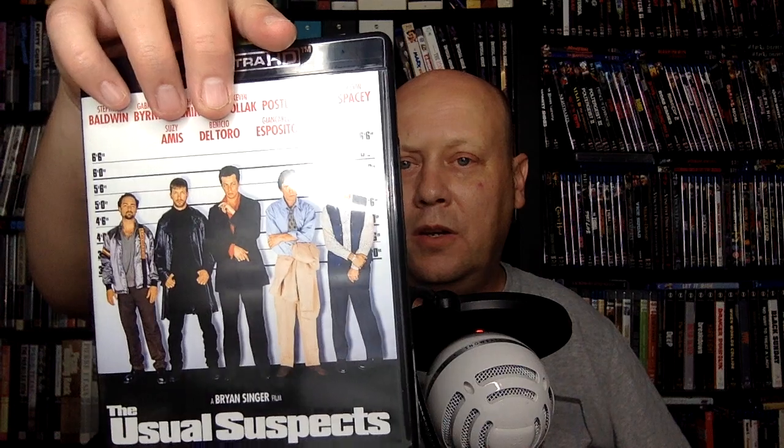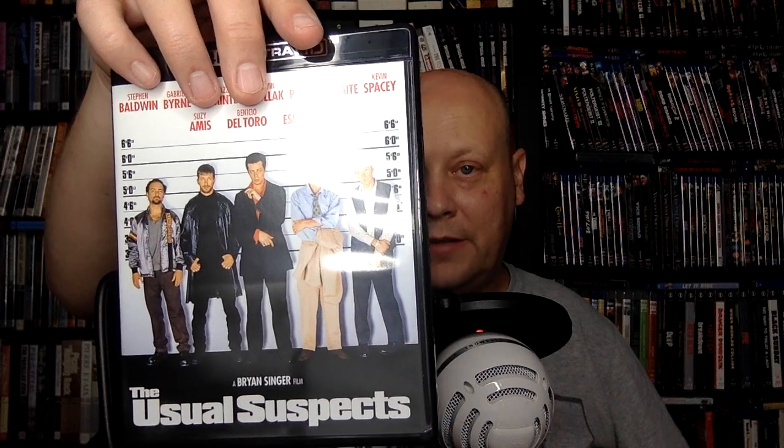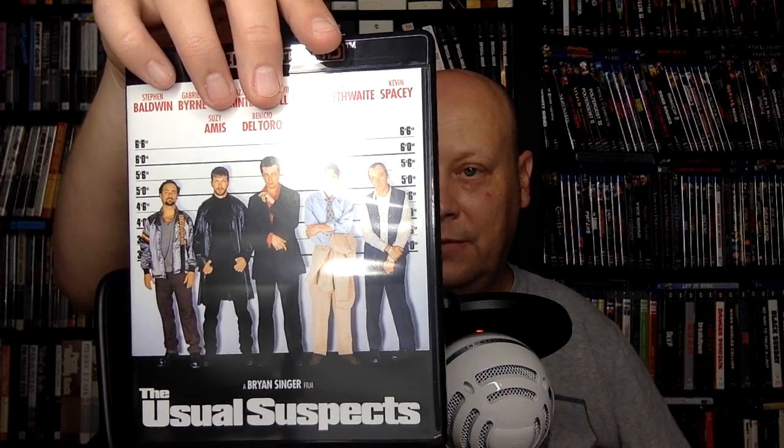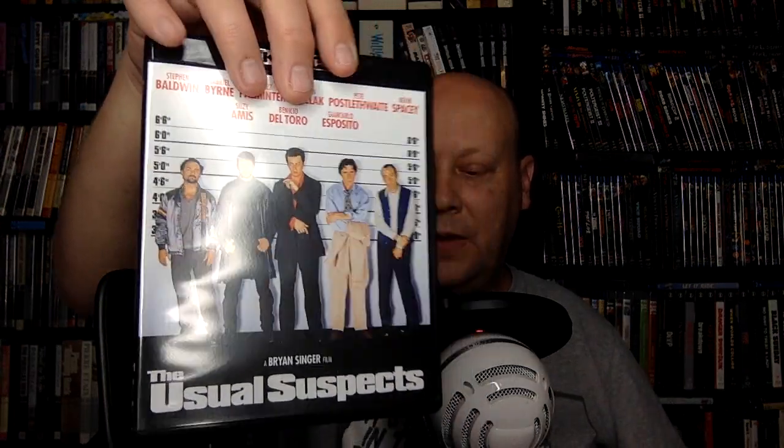This has a new HDR Dolby Vision master from a 4K scan of the original camera negative, color graded and approved by cinematographer Newton Thomas Sigel. And it was a winner of 2 Academy Awards, original screenplay and supporting actor.